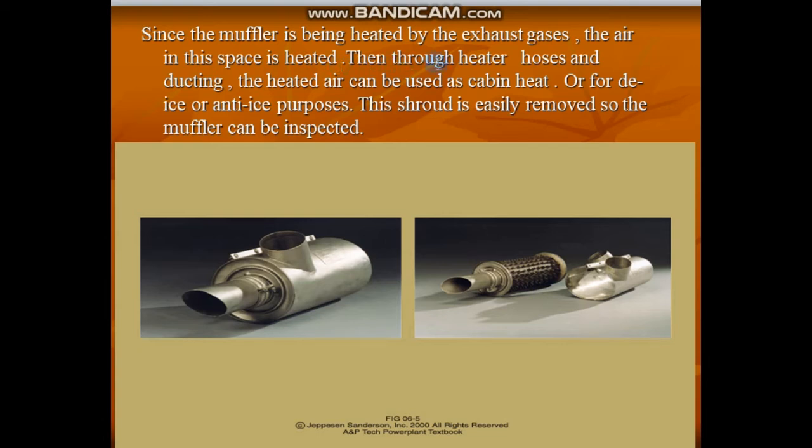Then through heater hoses and ducting, the heated air can be used as cabin heat. And we talked about this in chapter 14 of the airframe book, cabin atmosphere. And we said that on a single engine, the hot air will come from the shroud and muffler, or for de-ice or anti-ice purposes. This shroud is easily removed so the muffler can be inspected.